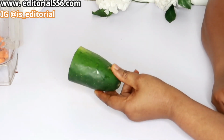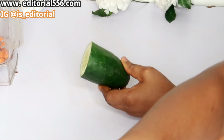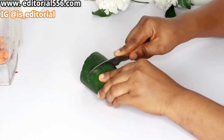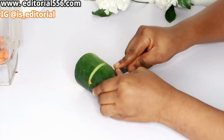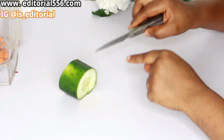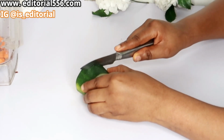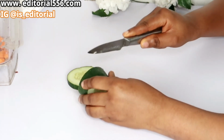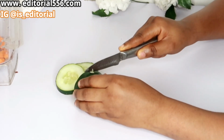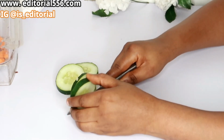What we're equally going to be making use of is cucumber. Now, cucumber helps so much for the skin and of course for the body. It concentrates on improving the bad eyesight when mixed this way with carrot and with other natural ingredients that would help improve your bad sight. All right, so this is what we're going to do.